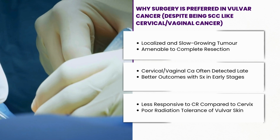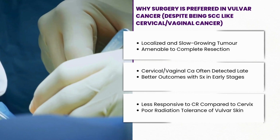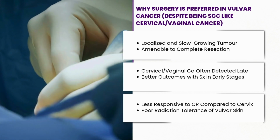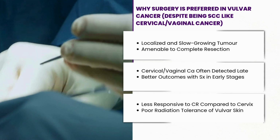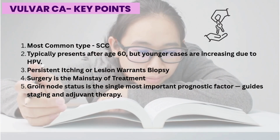And as you can expect, the vulva is sensitive to radiation, leading to high morbidity like ulceration, fibrosis, chronic pain, and sexual dysfunction. Thus, the first choice for vulval cancer is surgery. Let's revise it quickly.